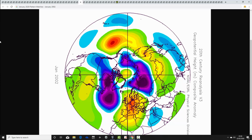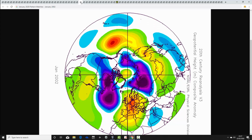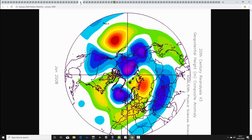Then we've got January 2002. Again, we've got the ridge sitting just to the east of the UK, just there. There's a ridge on the eastern side of America. In between, we've got the trough of below average heights. Not as much low pressure in the northern latitudes in January 2002 as we had in this January. So that's not such a good match, actually. 2002, I don't think is such a good match, but there is sort of a similarity.